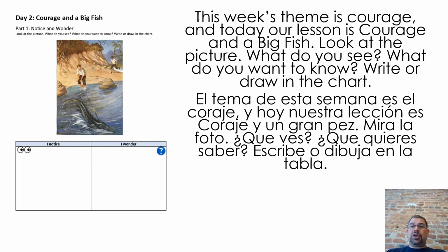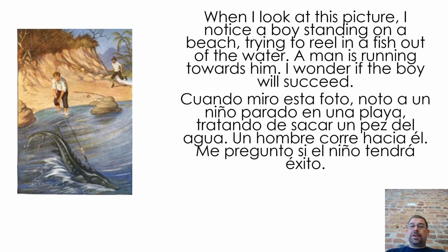This week's theme is courage, and today our lesson is courage and a big fish. Look at the picture. What do you see? What do you want to know? Write or draw in the chart. When I look at this picture, I notice a boy standing on a beach, trying to reel in a fish out of the water. A man is running towards him. I wonder if the boy will succeed.